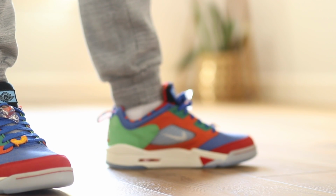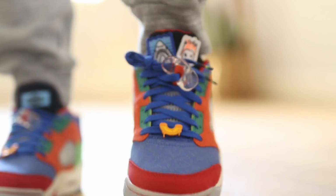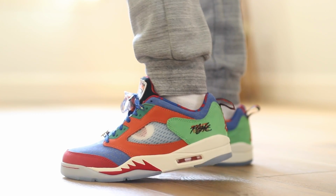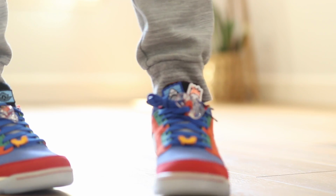I remember when these were dropping, it was like, what shoe are they going to be doing? And the fact that he did a 5 low top was super cool. I love how they used the little eyes right here on the side, made the little fighter pilot look on the side of the shoe. Nike swoosh on this side as well, kind of cool.